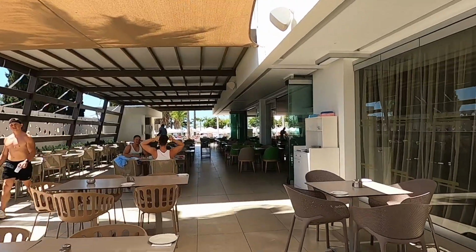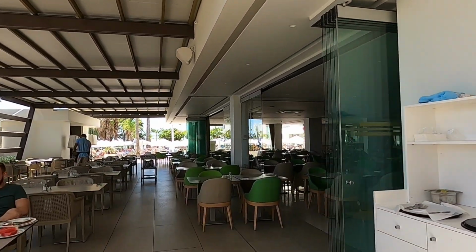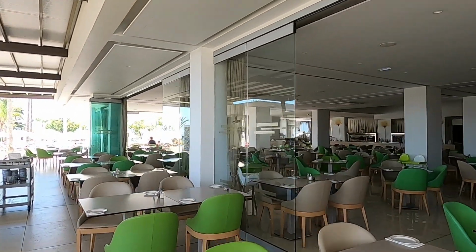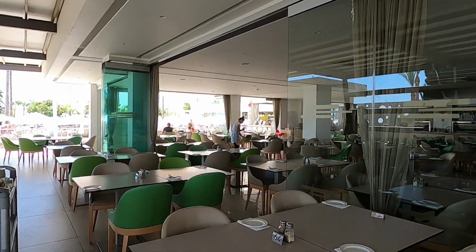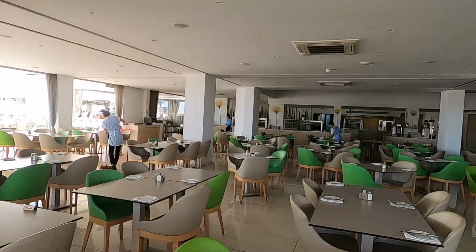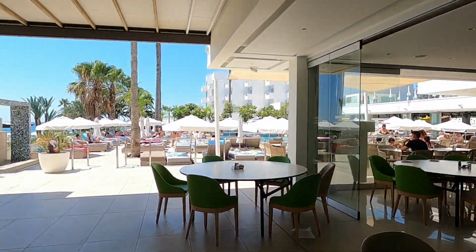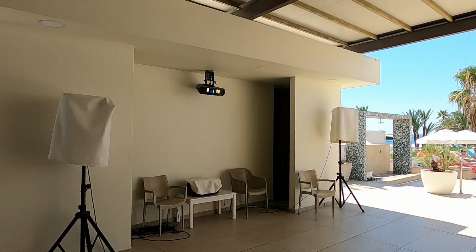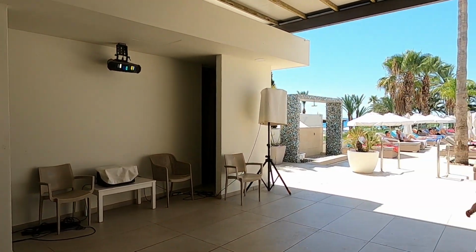Right, here we are around the side, guys. Looks like breakfast is being served. Ideal, massive, fantastic restaurant. Really comfortable seats. Very cool round here. Look at this, beautiful. There's a massive buffet up there in the corner. There's a stage, guys. So this is where the evening entertainment goes on. Look, fantastic stage area.